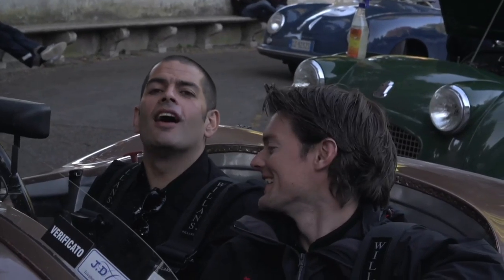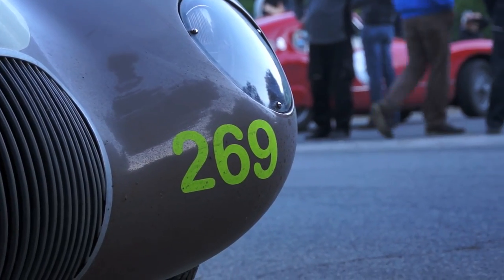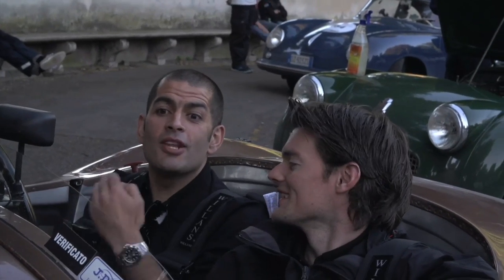We have the best car in the whole event. You know, it's unbelievable. 300 horsepower, 900 kilograms. How can you not enjoy it? The only bit we don't enjoy is when you get there, having to wait around for an hour.